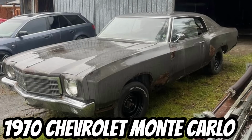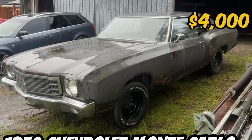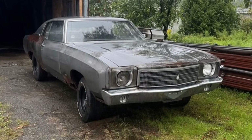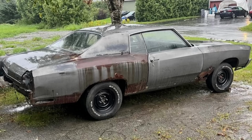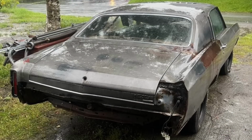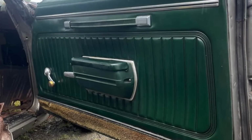Number 15. The 1970 Chevrolet Monte Carlo, priced at $4,000. This car is in restoration project condition. Generally, the body shows severe rust damage, especially around the body panels and floors. The interior is in very poor condition with extensive rust throughout the floor and inner cabin walls. The trunk also suffers from similar damage, with rusted and hole-riddled floors.